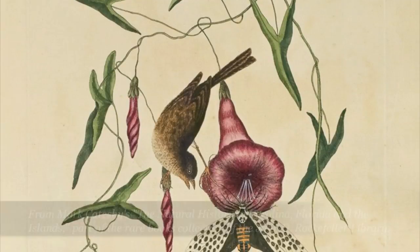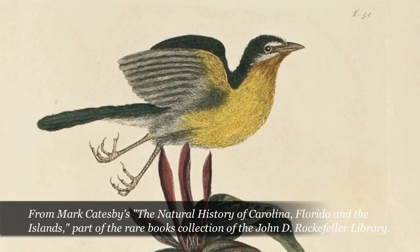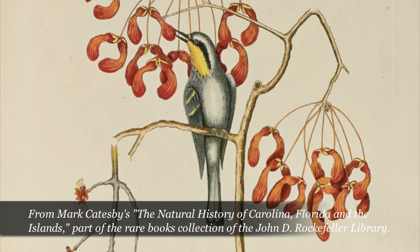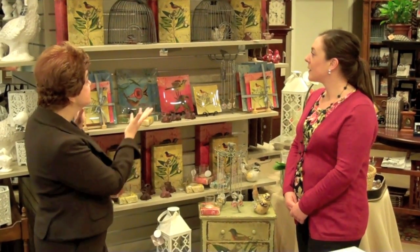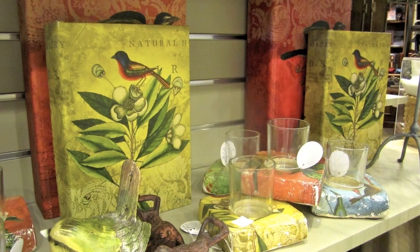And one of those who we're particularly fond of here because he came to Williamsburg, where his sister lived, was Mark Catesby. Interesting. And Catesby eventually published a really important folio of the birds of Virginia, the Carolinas, Florida, and the Bahamas. We have that rare book in our library, and it formed the basis of this collection that we call Catesby Collage.